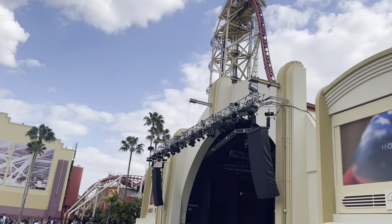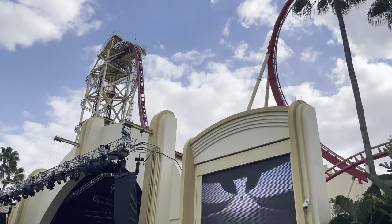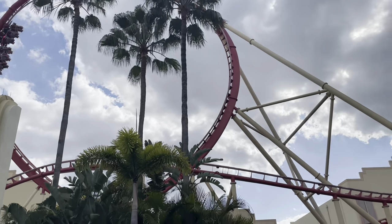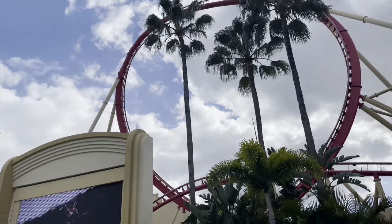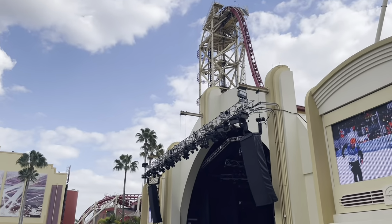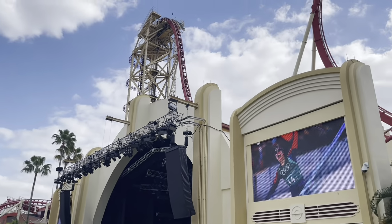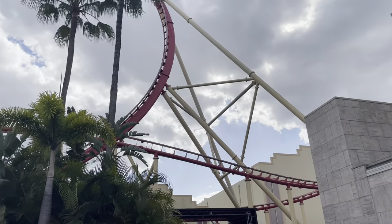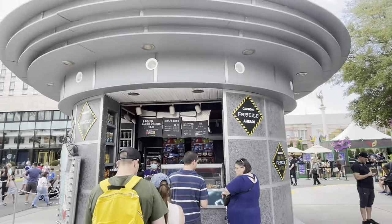All right, we are out here in front of Rip Ride Rocket. Mom doesn't ride this one, so Chad and I are gonna go ride it. I cannot film in the queue because they make you go through a metal detector on your way into the queue, so I will not have my phone with me. So hopefully Jess will be able to get some footage for you guys while Chad and I are on it. Thanks to Jess for getting some ride footage for us.